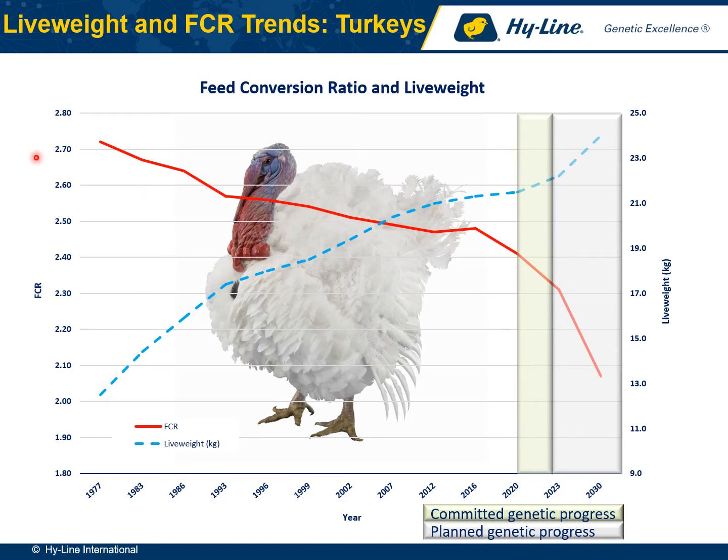In turkeys, we've seen a very similar trend in live weight and FCR as we saw in the broiler sector. Live weight has increased impressively over the last few years with continued improvements in feed conversion ratio. However, with our committed genetic progress, this is the progress that we know is in our existing program, we can expect to see continued improvements in feed conversion ratio. And beyond that period, we can see that in our planned genetic progress, we will see continued improvement in feed conversion ratio and also live weight.